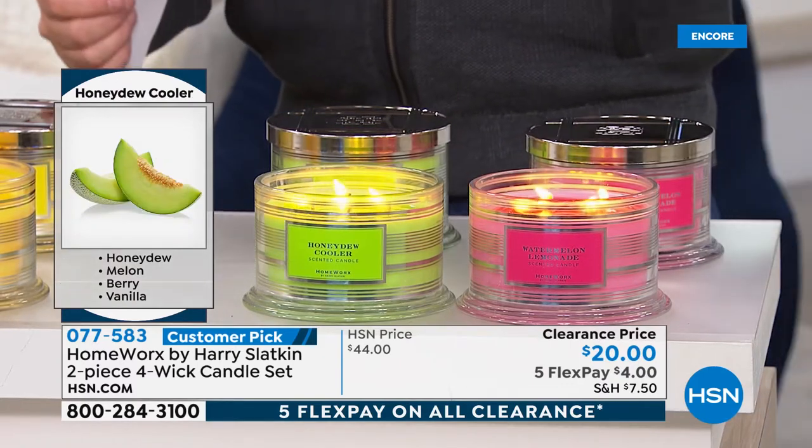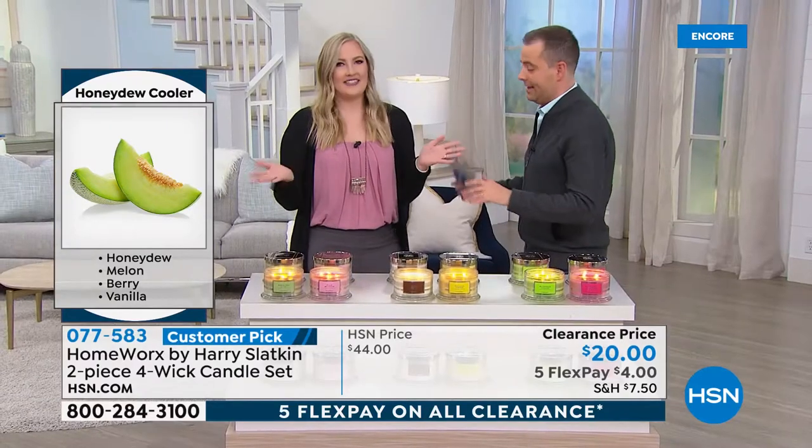Perhaps the lowest price anywhere in the world for Harry Slatkin candles. I'm just going to say it. It has to be. Jeez Louise.